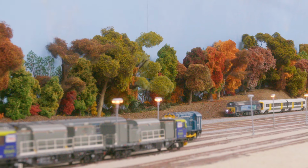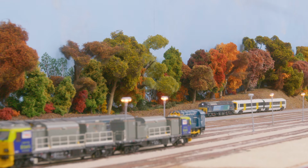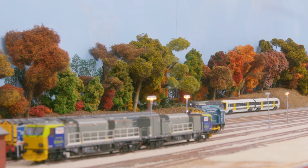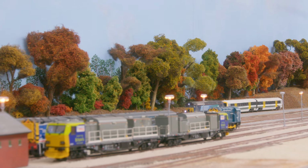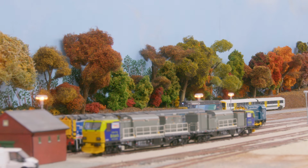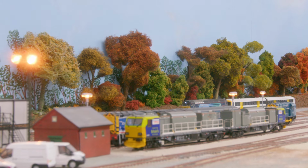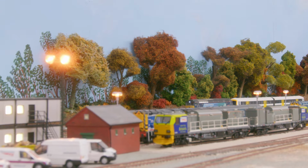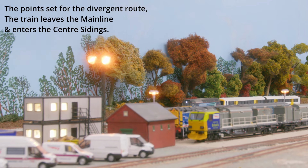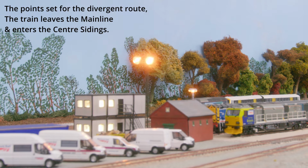The idea behind the layout is to recreate all the movements in the centre sidings. The main layout itself, with the trains going around, is sort of an addition. I just wanted a roundy layout so I could have stock passing all the time. But going back a bit, I do fully intend to make the layout fully automatic using iTrain, but I've yet to get the feedback sensors and get it all working.